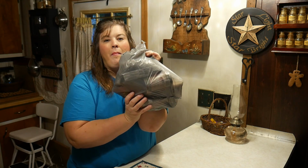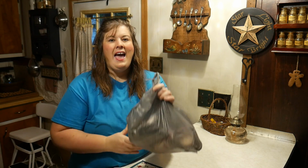I want to thank Larry, his name is Larry, for giving me my $7. Because with that $7, I bought all of this. And not only is this food items to put on your shelf, this is going to give me many, many meals. So I want to share with you how you can take a small amount of money and stretch it this far.